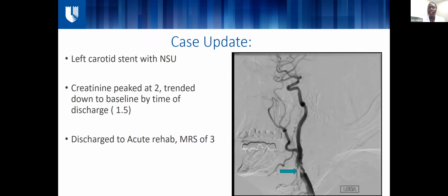Eventually the patient got a left carotid stent with neurosurgery. And the question might come up of why he ended up with a stent instead of a CEA. I put an arrow on his catheter angiogram pictures there that showed that severe carotid stenosis. The angle of the jaw is usually the cutoff for when they can do CEA, because that means that the plaque is a little bit above where they can get it all with the CEA. So that's why he ended up with the stent.